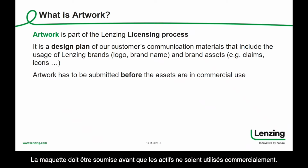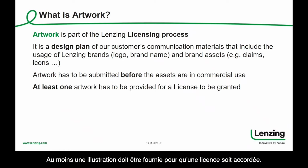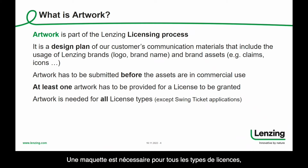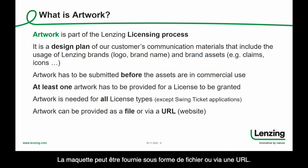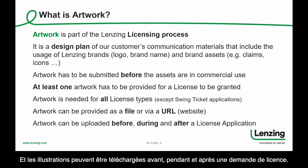Artwork has to be submitted before the assets are in commercial use. At least one artwork has to be provided for a license to be granted. Artwork is needed for all licensing types except swing ticket orders. Artwork can be provided as a file or via URL. And artwork can be uploaded before, during, and after a license application.